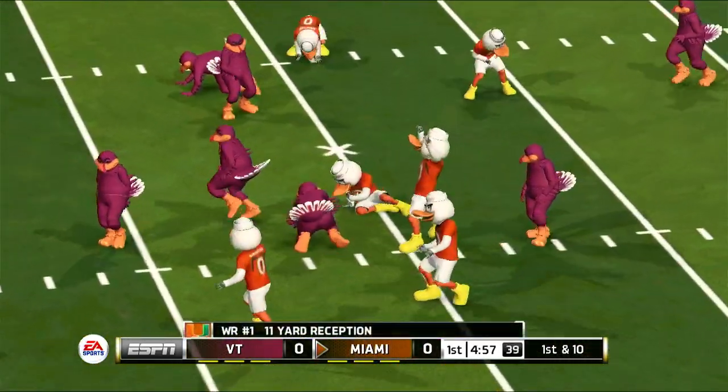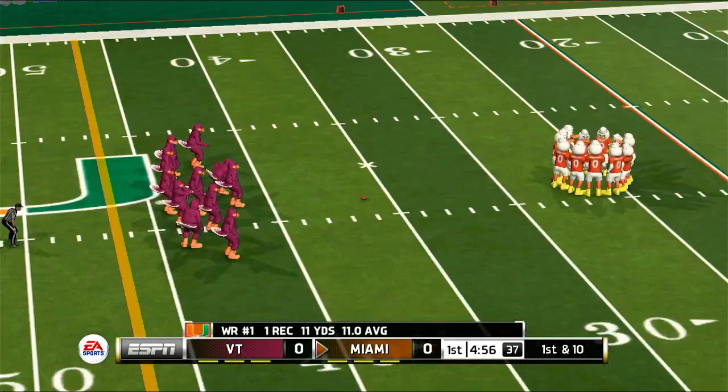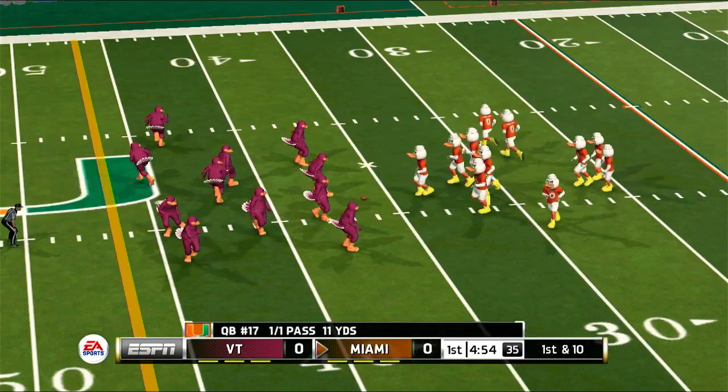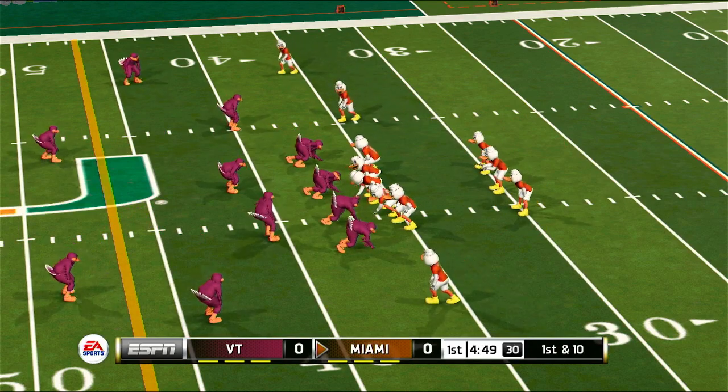They'll bring him down at the 36-yard line. This is why it's so important to have success in running the football. It forces a defense to prepare for it, and then that creates chances on play action. They executed that one perfectly.